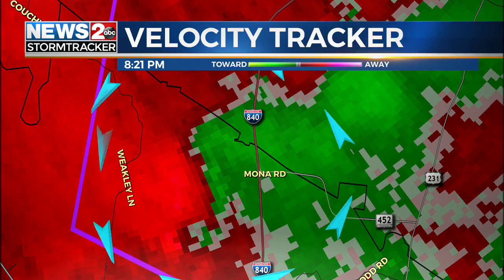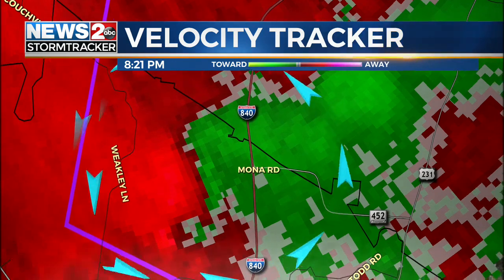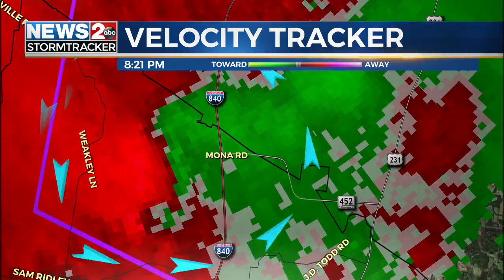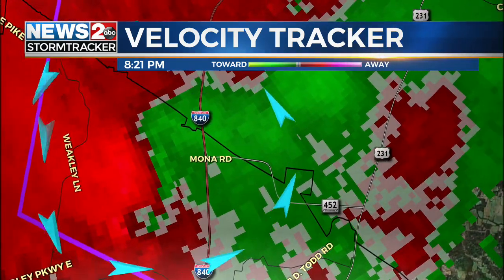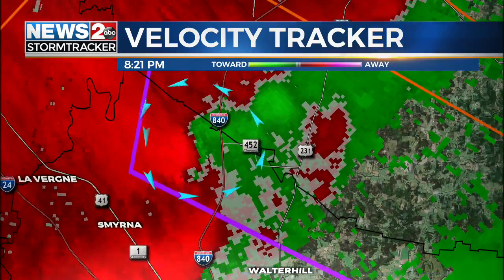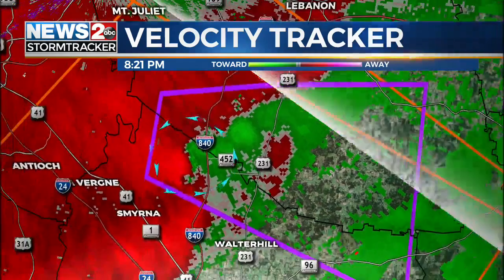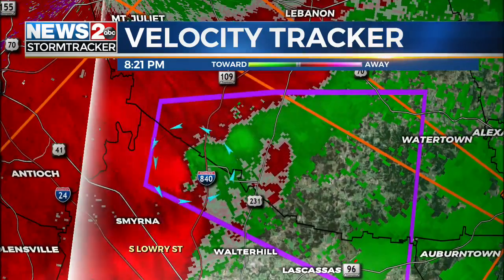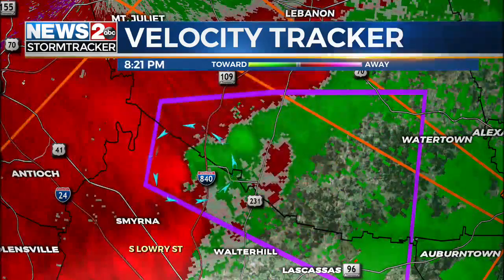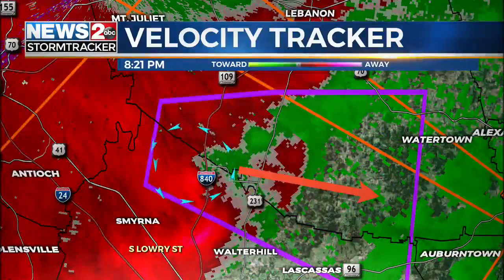It's literally right at the Mona Road area and Highway 452, where that junctions with 840 and crosses across 840. That'll sort of parallel Mona Road. Now, Highway 231 is next on the list here, as you can see it making its way towards 231. And there's Walter Hill that Jared mentioned. We're hoping that stays just a little north of Walter Hill as it heads maybe east, southeast, more or less maybe in this direction.